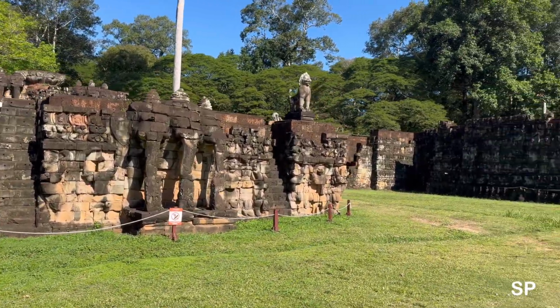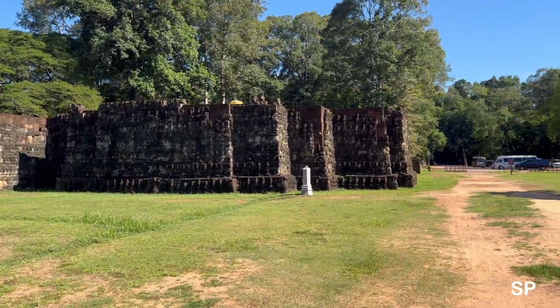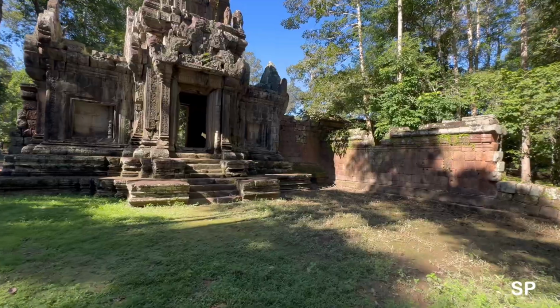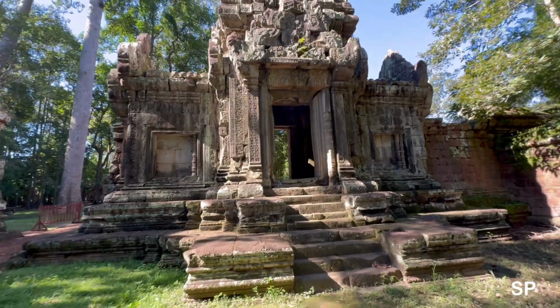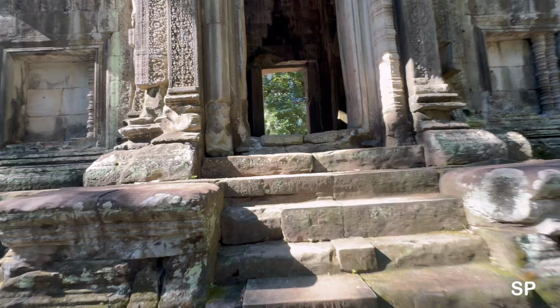Looks like an elephant carving and somewhat like a lion at the top. Oh, the terrace of the Leper King. This is it. So this is the king's private temple. I think the Baphuon temple was much better. Looks pretty small for a king.